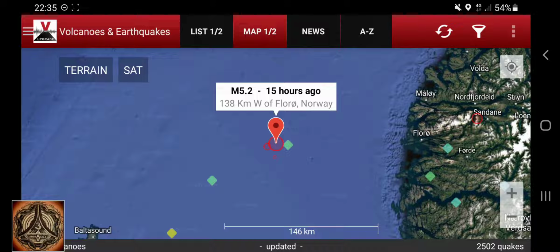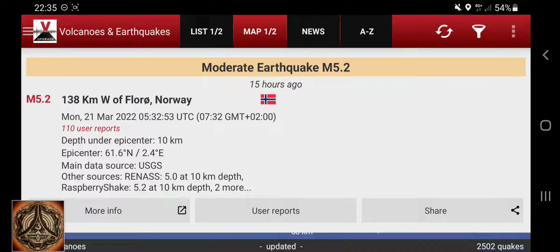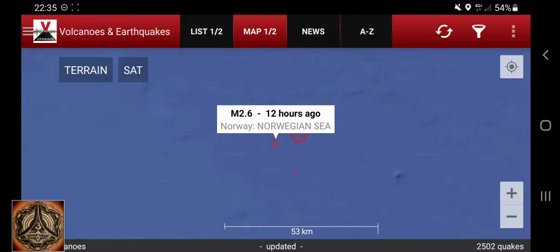Yeah, we had this earthquake offshore of Norway 15 hours ago. And somehow I have at least noticed this feature here. There have been more quakes than just this bigger one, also one here inland almost simultaneously.